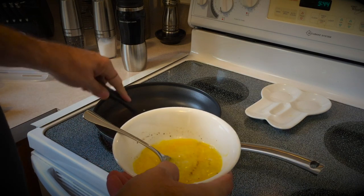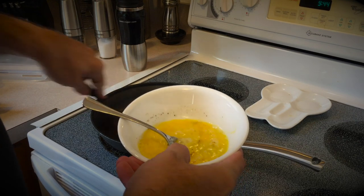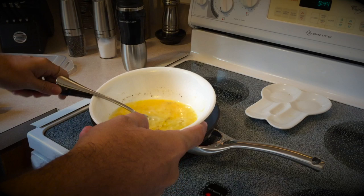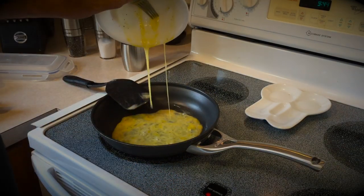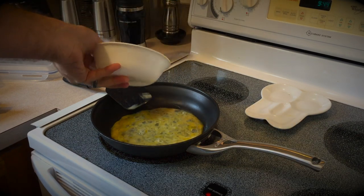All right, Kerrygold, do your job. I am 1 minute and 40 seconds away from my bowls being done. And that's probably going to be pretty close to when these eggs are going to be ready. Pop those in there. Yum, yum, yum. Delicioso.